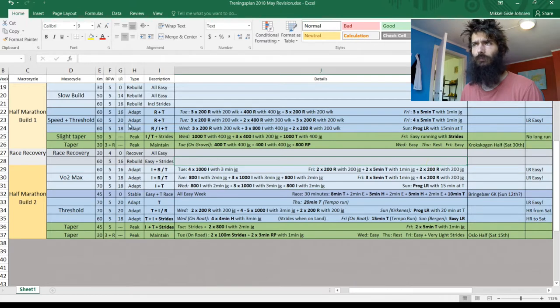So let's talk about the two cycles first. There's the half marathon build one and the build two. And then there's a recovery in between. So really, I'm focusing mostly on this race, the September race. So actually all of this is one big build up to that race, actually.